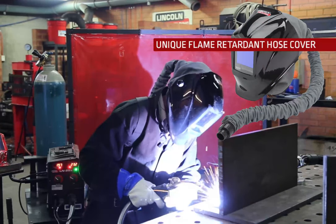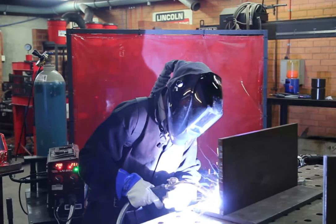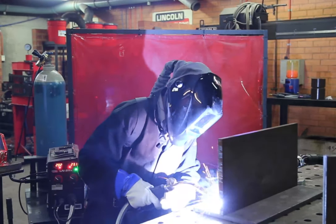A common issue with most respirators is the drying of the eyes. This causes you to blink all the time. The Viking PAPR counteracts this.